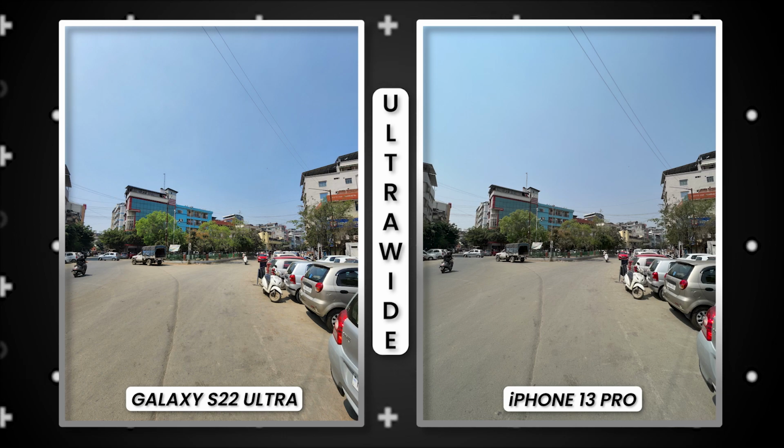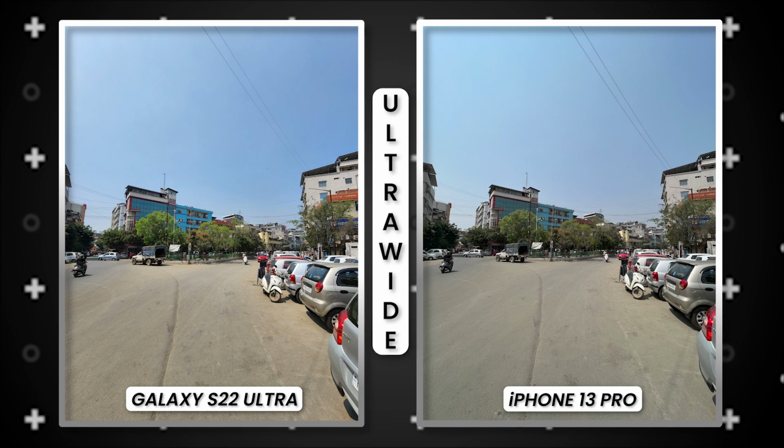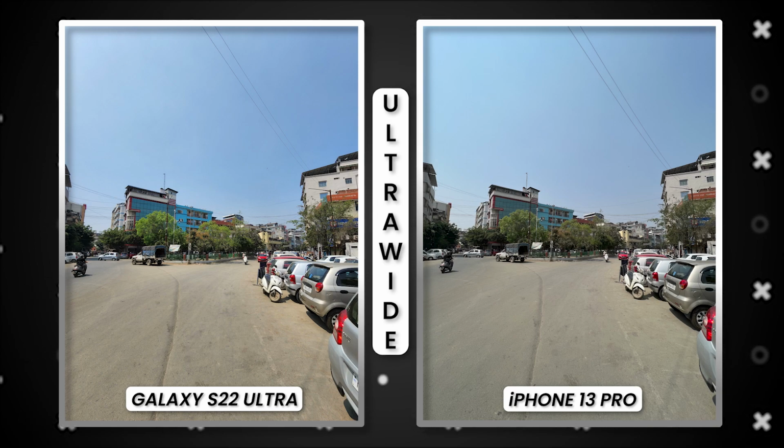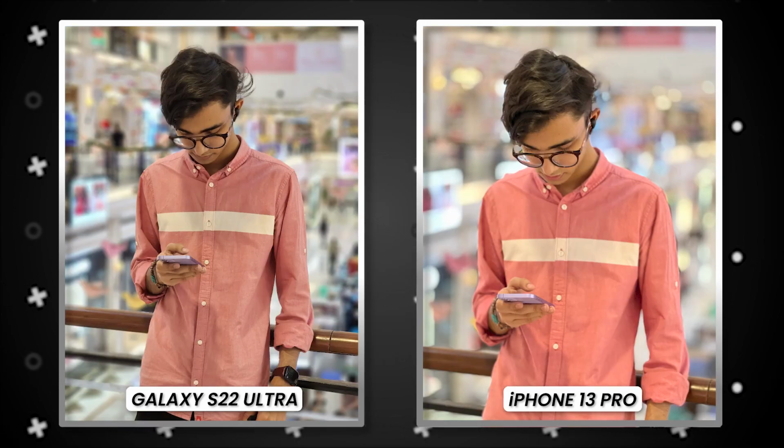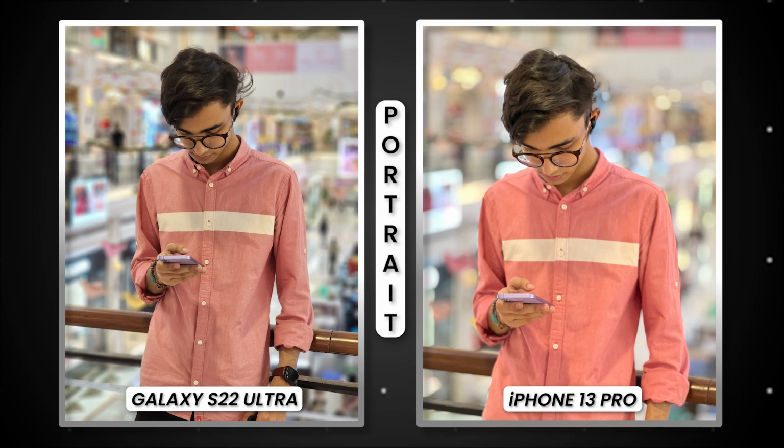Again, not that the iPhone does a bad job, but side by side, I can't help but pick the S22 Ultra's photo as the better one here. Now shifting our attention to indoor shots, and this one by the way was taken in portrait mode. So this one's actually a no-brainer. Samsung did a better job, like a much better job overall.